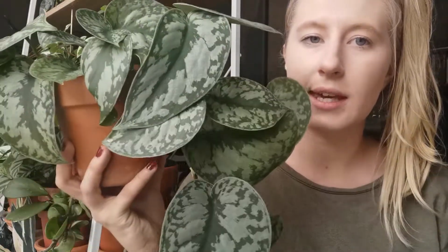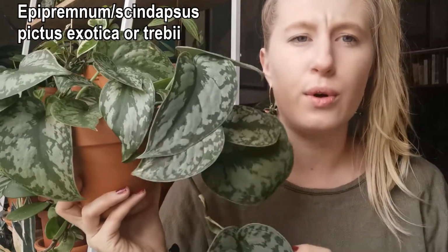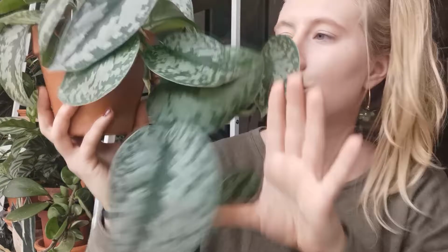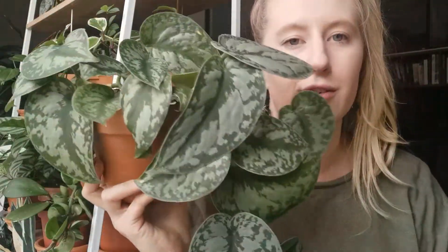Okay, so this is the other type of Scindapsus that you can get. So this is a satin pothos or a Scindapsus exotica, or also known as Truby. I'll put the name here. Had this guy for a while, so he's definitely not new. Look how big this leaf is though. Oh, so big. It's a very common plant, but oh my gosh, I love it so much.